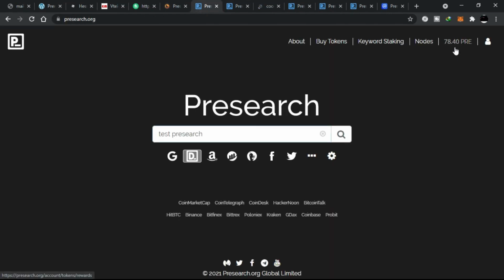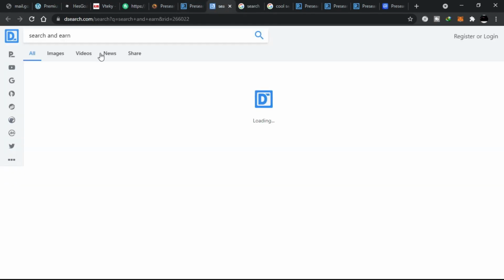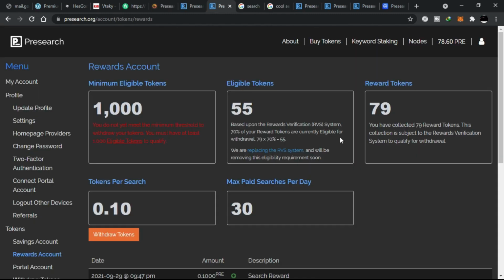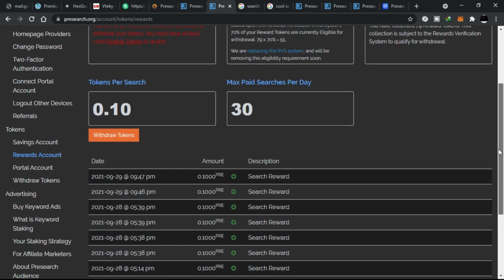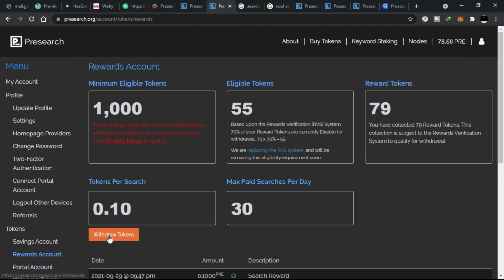So you can just give it a try. Of course, it doesn't cost you anything. All you have to do is sign up and then search, just like a normal search engine, the way Google and the rest work. Just search, and then they pay you in Presearch, and that is all you have to do. Make sure you log in every day and search every day, then you can refer your friends or anybody to use it. Then they reward you for joining the node. When you join, they just pay you out, and then you're good to go.